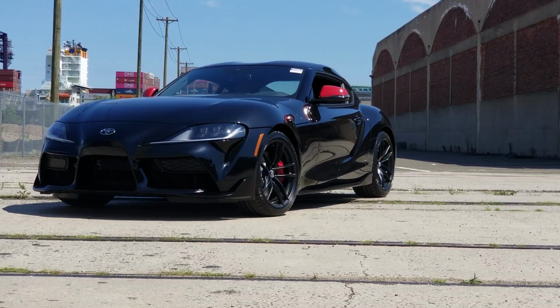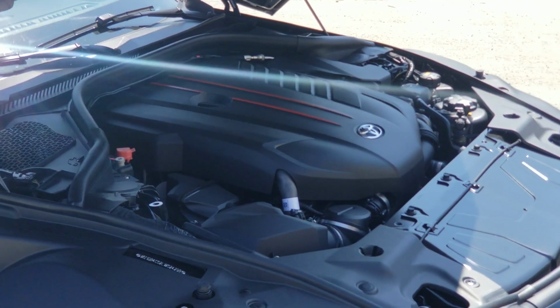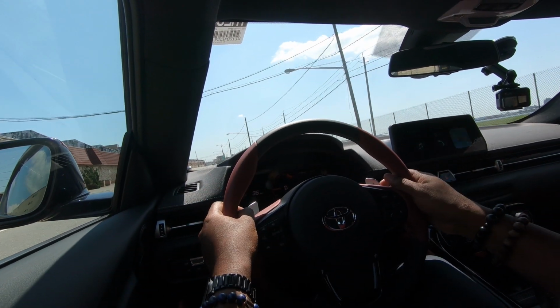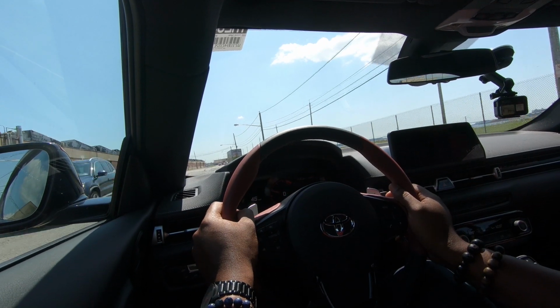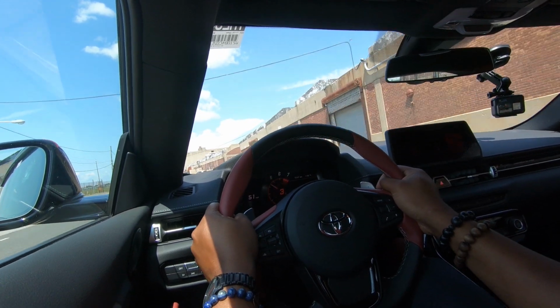Alright guys, so here we are in the 2020 Toyota Supra. This one is a launch edition, 3.0 liters, 6-cylinder, inline 6, making 335 horsepower and 365 foot-pounds of torque through an automatic transmission, and the car weighs 3,400 pounds altogether. Now that we got all the technical stuff out the way, let's experience how this thing feels with a quick acceleration test. Not bad. That was quick to 50.